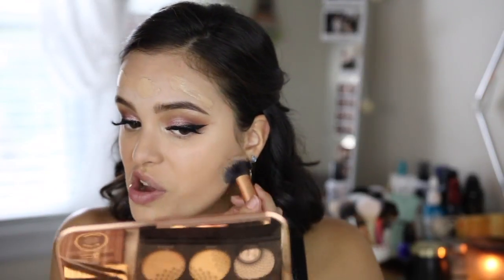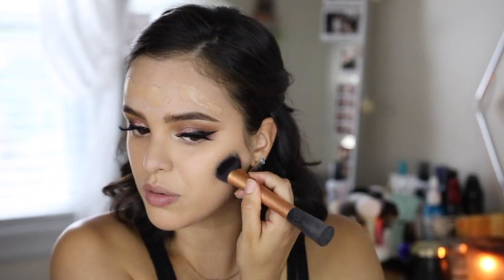This foundation definitely feels thicker. That's my first impression. It's not liquidy, it's more like a cream feeling. To apply that, I'm going to use my Real Techniques Expert Face Brush, which I absolutely love, and just blend that into my skin. So the coverage is good. It has pretty decent coverage. I mean, that pimple is still showing, but I would say it's medium coverage.